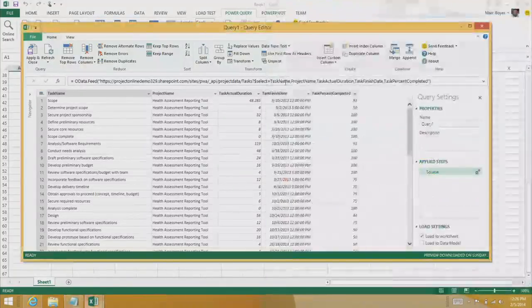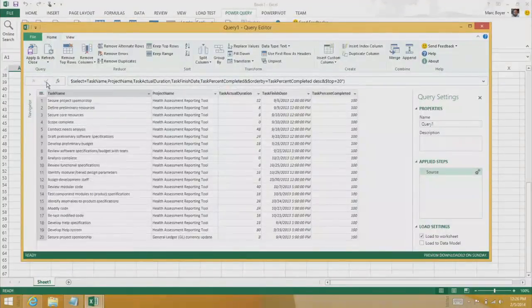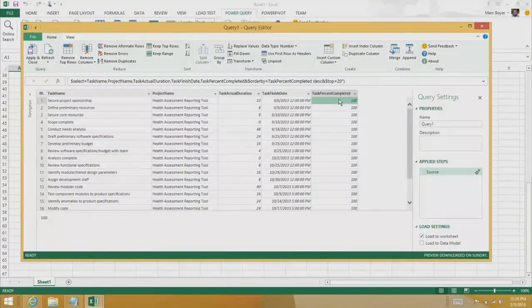So I'm going back to my query. This is where I was before. I was at the end of completed. I was just defining the properties that I want to retrieve. Now I added that I want to order all the returned tasks. I want OData to order all the returned tasks by percent complete in a descending order and get me the top 20, because that's the only thing that I'm going to show. So now if I go to my refresh button, I only have 20 tasks, ordered by percent complete, and that's the only thing I'm retrieving here.